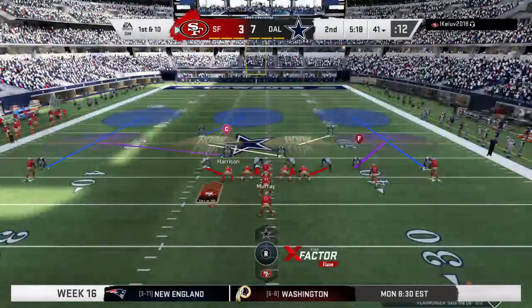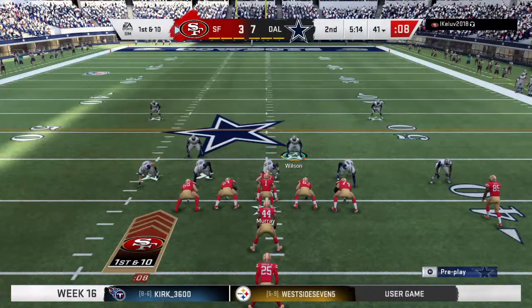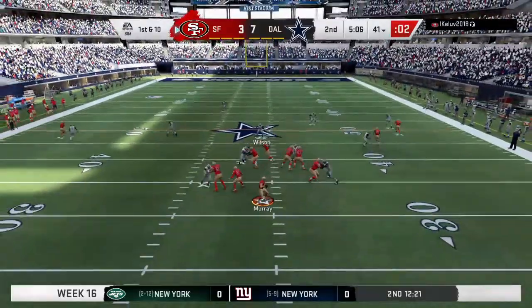Mike 55. Hey, eat. You don't want none, baby. You don't want none. Hey, you don't want to see. You don't want it. Murray now on 1st down.